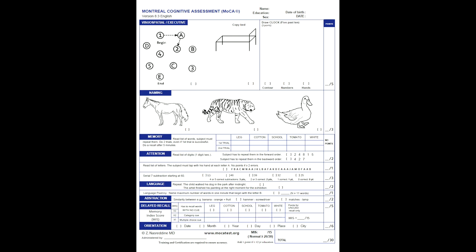So you get a point for the contour of the clock if it's a circle. You get a point for numbering it correctly, and you get a point for drawing the hands correctly. So you can get 3 points on the clock drawing test. Then you ask them to name the animals that they see. They have to say horse, tiger, duck. Okay? And if they say goose, that's fine. Basically they need to get the animal. If they say dog, pony, and dinosaur, that doesn't work.